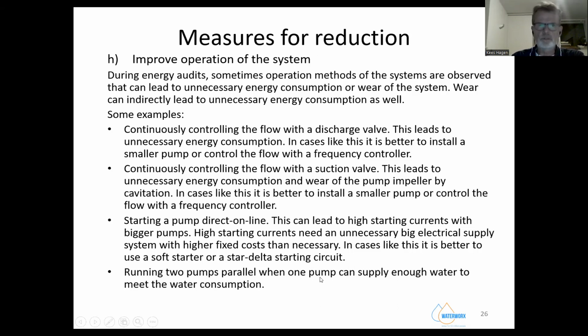And I also found out that in some situations, running two pumps in parallel leads to higher energy consumption, while one pump in the same system can supply enough water to meet water consumption.